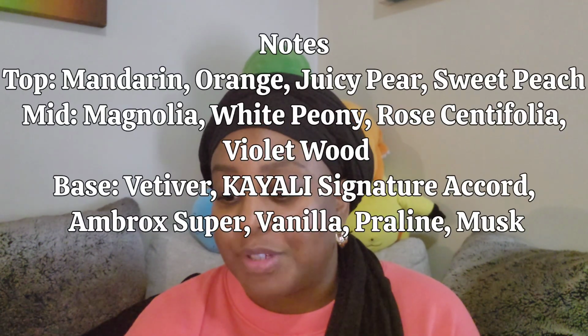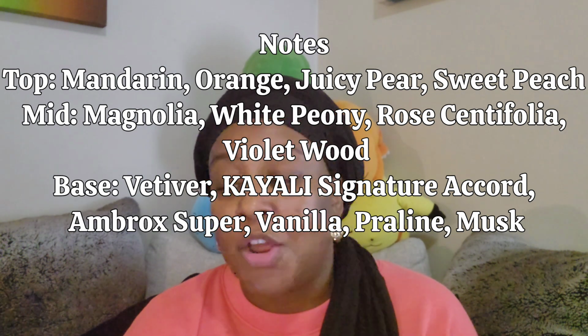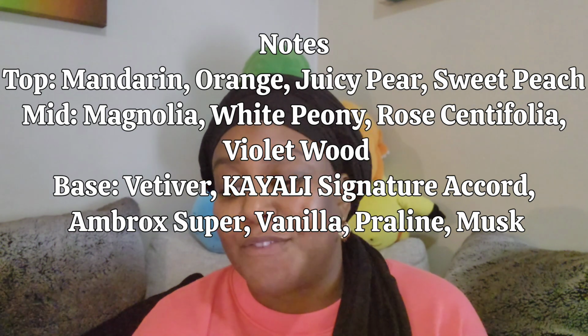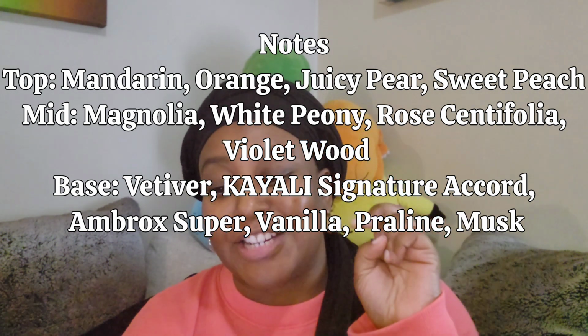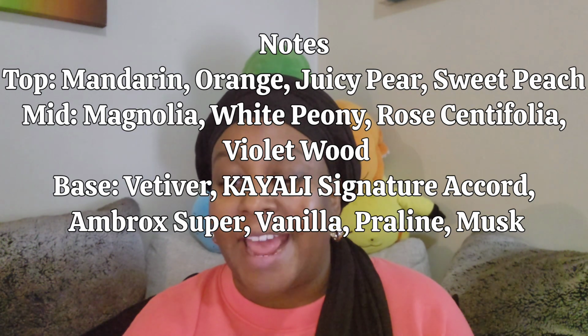All right, let's get into the official notes. This is in the warm floral scent type in the floral fragrance family. The key notes are juicy pear, rose royale, and violet woods. The top notes are mandarin, orange, juicy pear, and sweet peach. The middle notes are magnolia, white peony, rose centifolia, and violet wood. And the base notes are vetiver, Kayali signature accord, ambrox super, vanilla, praline, and musk.